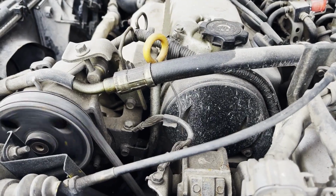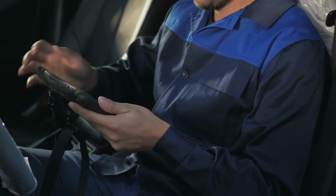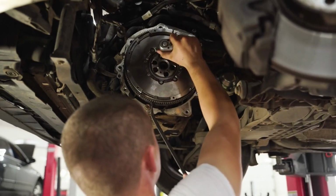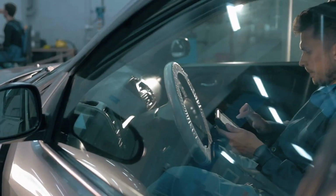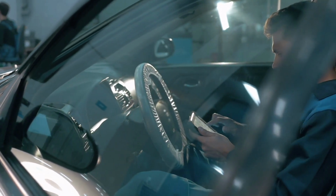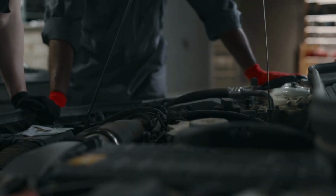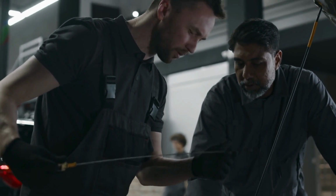Notable recalls for electrical issues. GM didn't ignore the electrical gremlins plaguing these models. A few key recalls stand out. Malibu battery drain recall. Affected models for a faulty body control module keeping accessories awake. Dealers updated the software, but some owners still reported dead batteries months later.